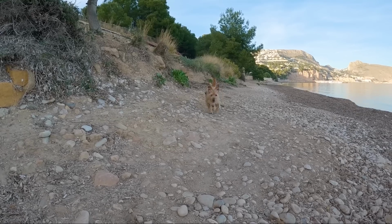So that was a bit of a non-event. The boys aren't as excited as we were about coming to the dog beach. They're not bothered at all. It's been a long day, isn't it? A long hot day. They're getting old, like us, my love. They can't be bothered anymore.